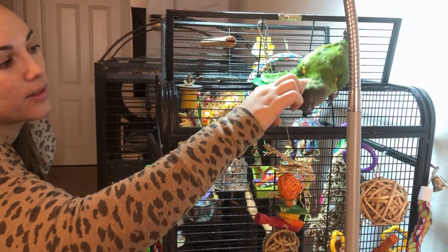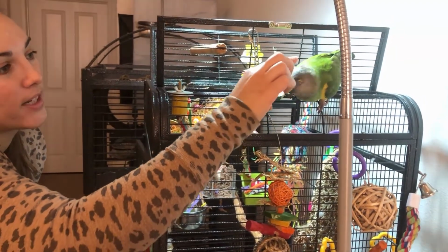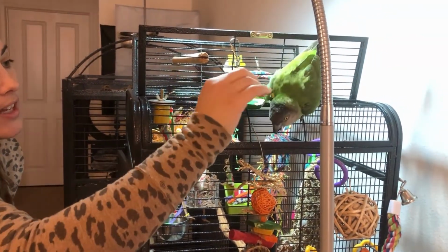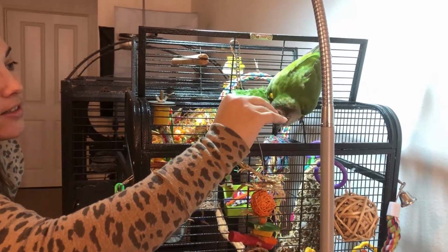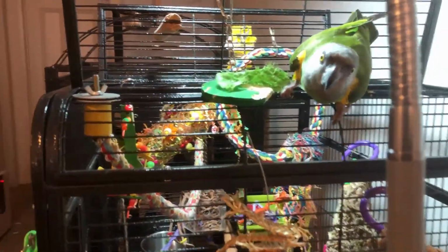Done playing with toys. I get scared sometimes. Look at that fluffy head. Oh, you're gonna fall, buddy. Gotta hold on. So fluffy.